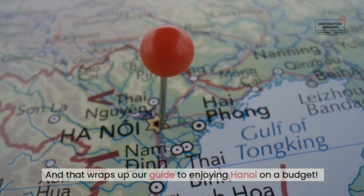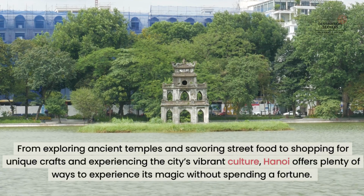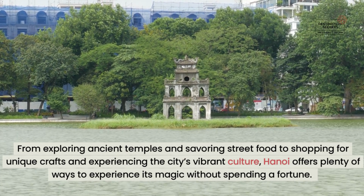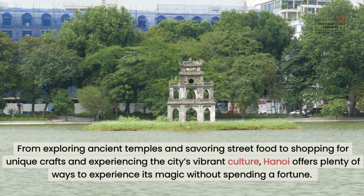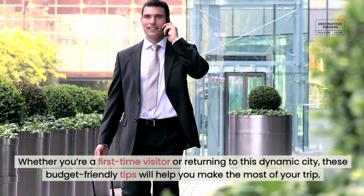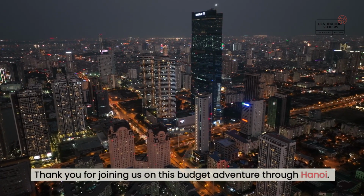Conclusion. And that wraps up our guide to enjoying Hanoi on a budget. From exploring ancient temples and savoring street food to shopping for unique crafts and experiencing the city's vibrant culture, Hanoi offers plenty of ways to experience its magic without spending a fortune. Whether you're a first-time visitor or returning to this dynamic city, these budget-friendly tips will help you make the most of your trip.